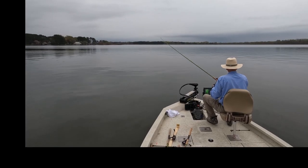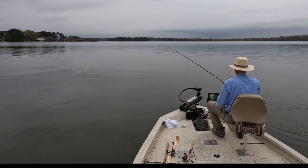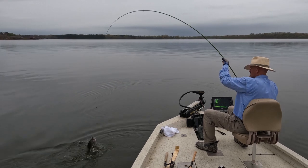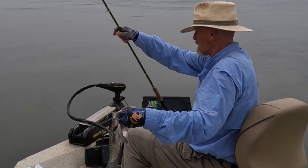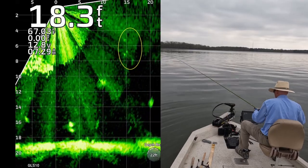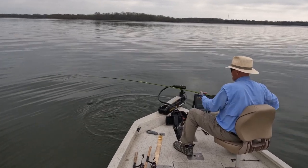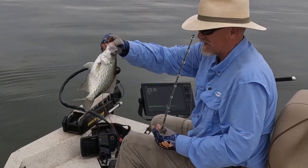There he is. Look at that nice black, man. I think 13.5 inches. It's coming up, one's coming up to take a look at it. There he is, right there. Sick as a hungry. Oh, get in here. 13 inch black, right on time.